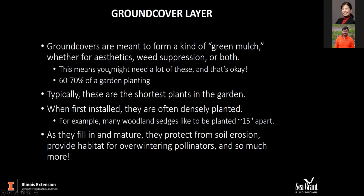Since you are doing a dense planting of them, you're going to need a lot. So at the Red Oak Rain Garden, 60 to 70% of it is actually ground cover plants. It is a lot of plants, and in a 10,000 square foot garden like ours, you're talking about using thousands of plants, but it's worth it in the end for sure.